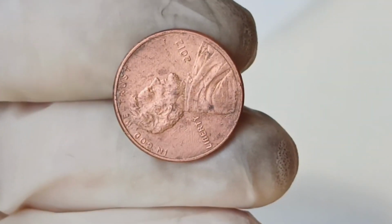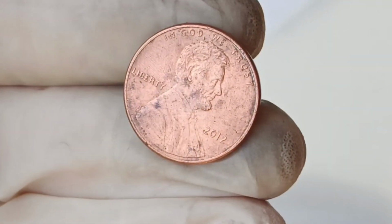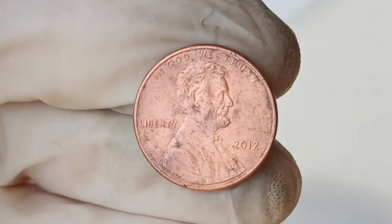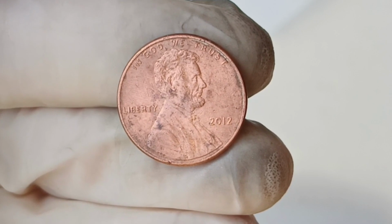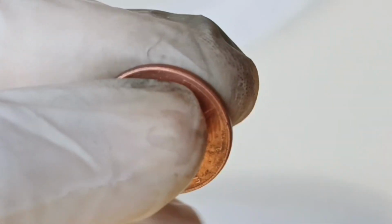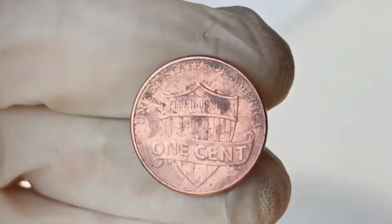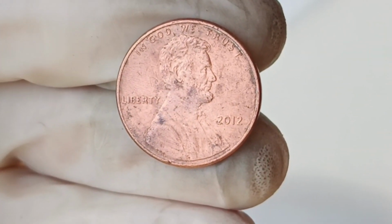The 2012 penny was minted during a time of great change for U.S. coinage. In 2012, the U.S. Mint was dealing with rising production costs and debates about whether or not to eliminate the penny altogether. The fact that such a rare minting error occurred during this time gives the coin an added layer of historical importance. As the price of copper and zinc increased, it became more expensive to produce the penny, leading to debates about whether the U.S. Mint should discontinue the coin. The 2012 penny represents a pivotal year in the ongoing conversation about the future of U.S. currency. So, when collectors get their hands on a die clash 2012 penny, they're not just holding a rare error coin, they're holding a piece of history.